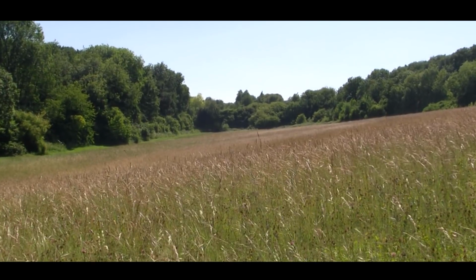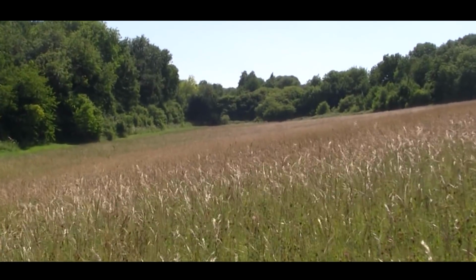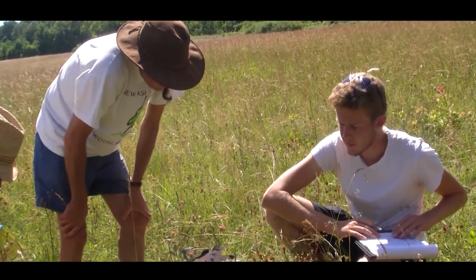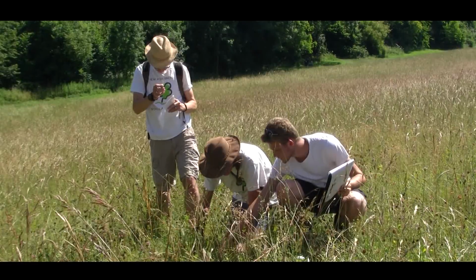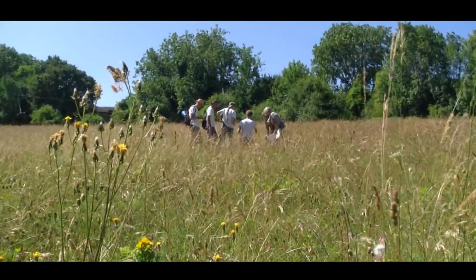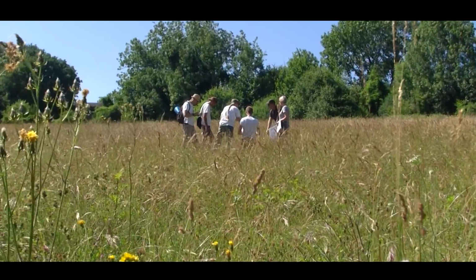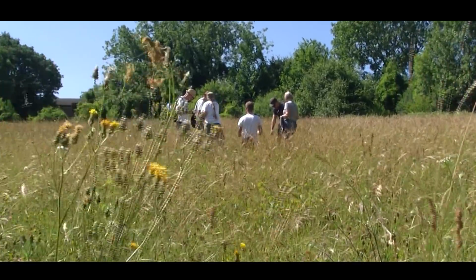We're normally focusing on the orchard, but today we're working in the meadow, and that has been inspired by one of our younger members, Sean, who is actually trained as a kind of conservationist, biologist, and he has an interest in surveying the meadow. So currently we just found some rocks here which are really great habitat for slow worms and reptiles and things like that.